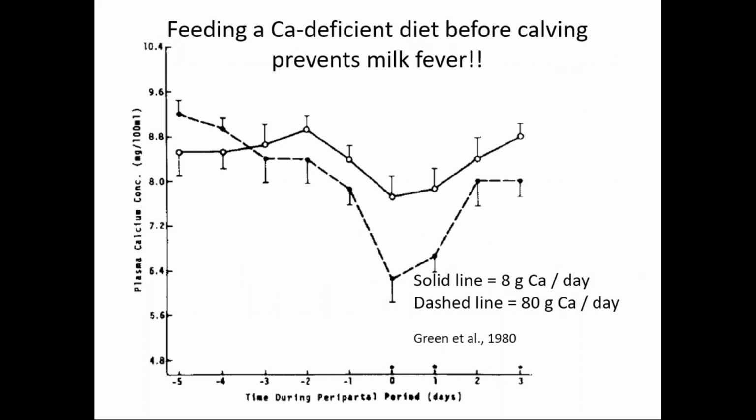This is an old study now done by Howard Green, where he compared feeding 80 grams of calcium per day to cows versus 8 grams of calcium per day. This is the total diet calcium, 8 versus 80. Cows that were fed the higher calcium diet got rather severely hypocalcemic, some of them got milk fever and then recovered. The cows that were fed the very low calcium diet for at least 2 weeks before calving, you can see that they went through calving with only a very minor drop in blood calcium concentration.